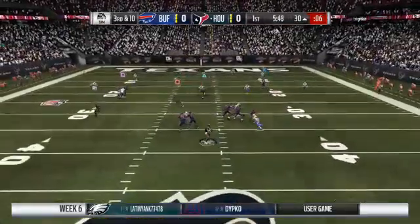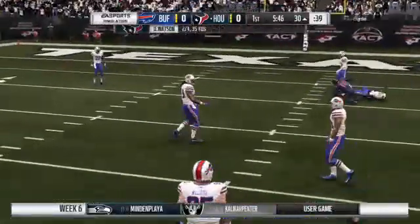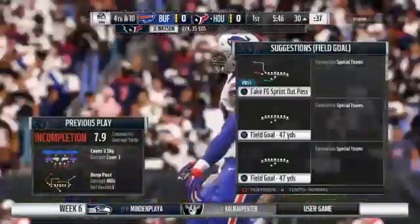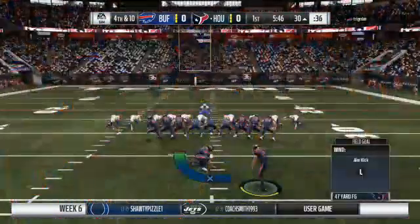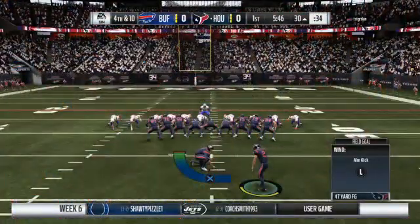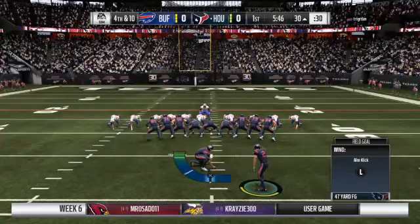Throwing on 3rd down, Watson. And it's incomplete. Both players had a shot at that one. Neither can get it, and it brings up 4th down. Not only was the call spot on, how about the execution of that defense right there? The zone was absolutely locked up tight.